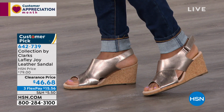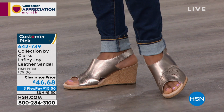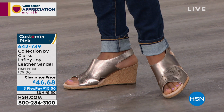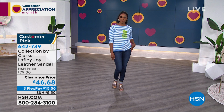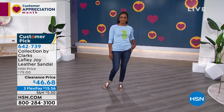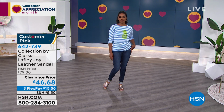I'm wearing the dark tan, which is another nice neutral. It comes in blush. We have it in black as well. So that's coming up in just a little while. Huge customer pick when it was $79. So this is a perfect opportunity to scoop those up. And if you use FlexPay, it'd be $15 and change to get that one home.